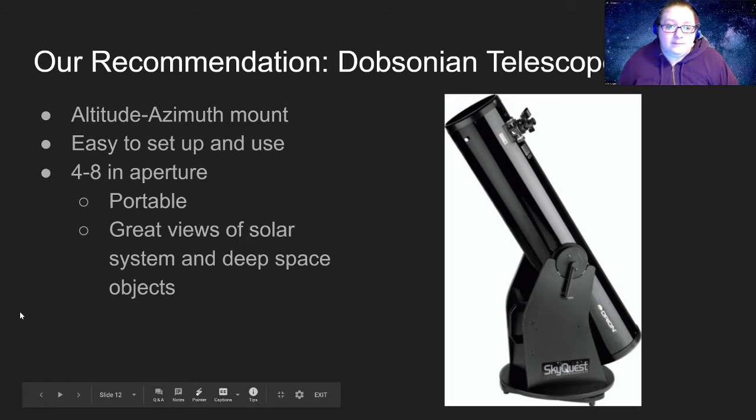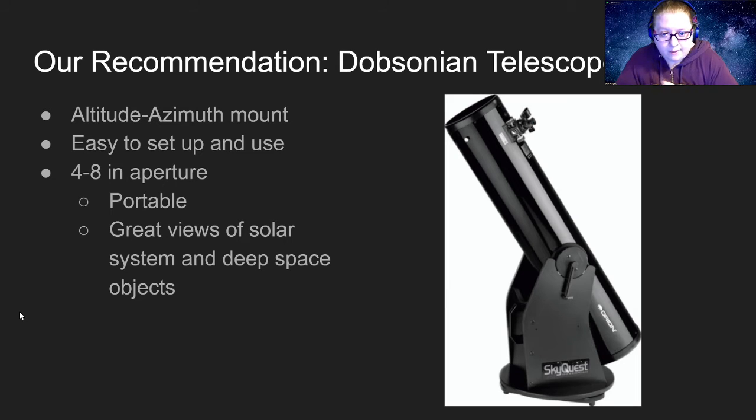So here's our recommendation for a good beginner's telescope. You want something with that alt-az mount that we talked about that goes up, down, side to side. We say this because they're very easy to set up, don't require a lot of prior knowledge. And again, we recommend a reflecting telescope because for the price, you can get a bit bigger and they're a bit sturdier. And so the best type of reflecting alt-az telescope is what we call a Dobsonian telescope.